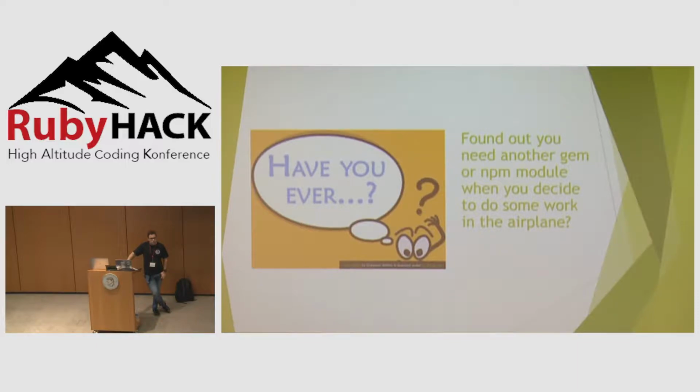Have you ever discovered that you needed an extra gem or npm module or anything like that when you decided to finish your work during a flight or something like that? That happened to me 3 days ago. When flying here, I decided I was not taking the day out of work. I was working in the airport and during the flight, and I updated my code before flying, tried to execute the application, and it was impossible.